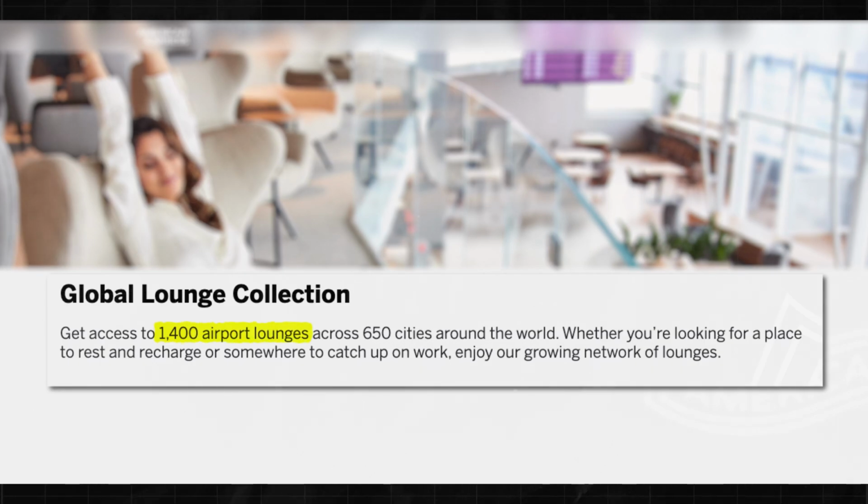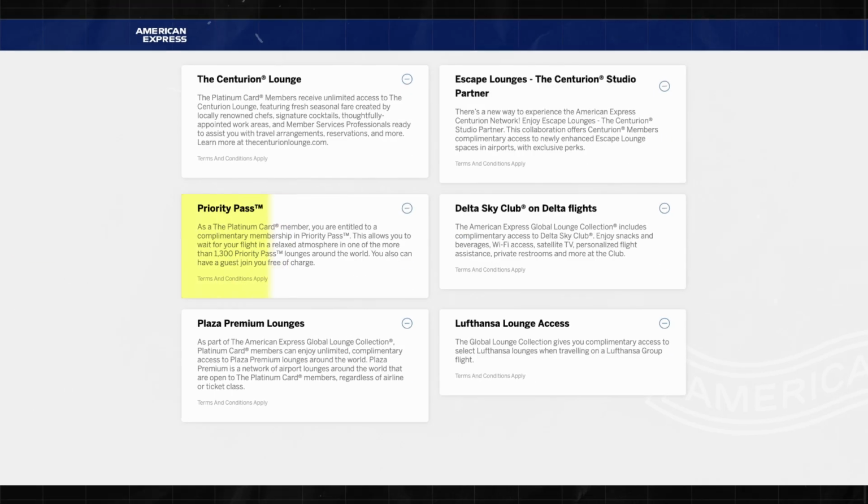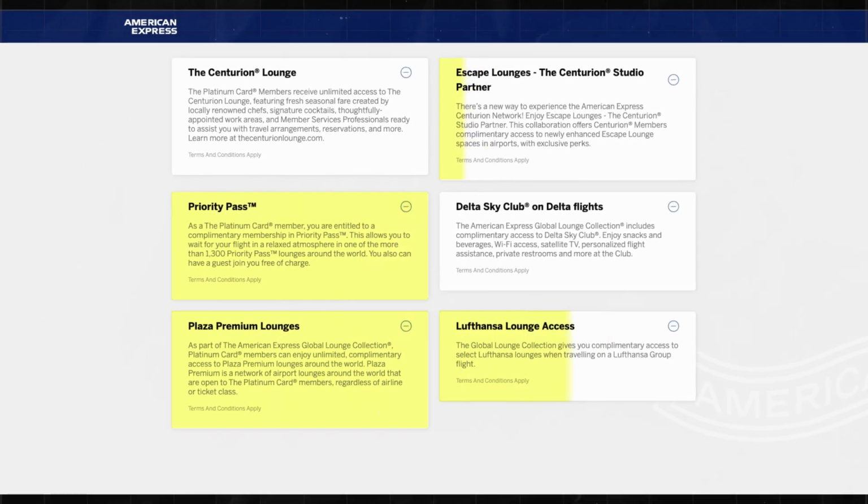But even this is just the beginning, because for me, the big blockbuster benefit of the Amex Platinum card is unlimited airport lounge access. Unlike most other Canadian credit cards, which only give you a few passes per year to a limited selection of airport lounges, or they don't include airport lounge access at all, the Platinum card gets you into more than 1,000 airport lounges all over the world, including Priority Pass lounges, Plaza Premium lounges, and more.